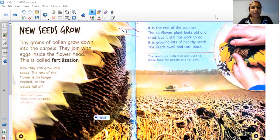So we are going to find out more about seeds, and we're going to continue reading. We're going to come to the end of our book today. So let's start. The title of this page says, New Seeds Grow.